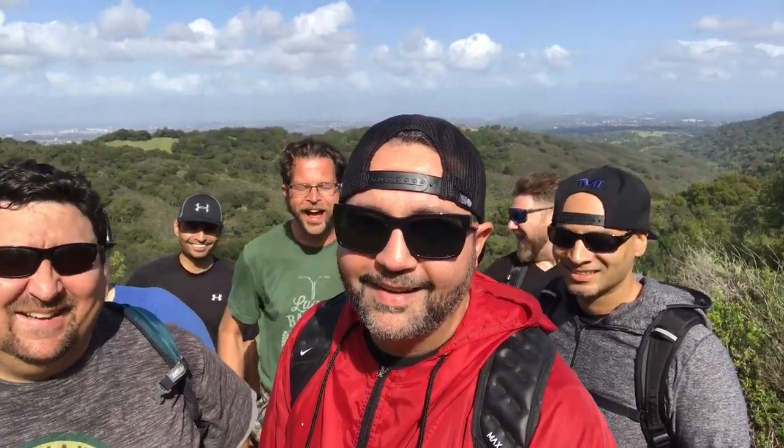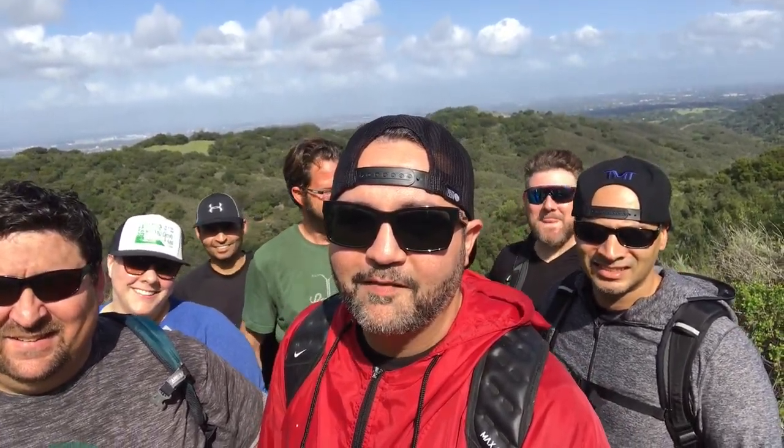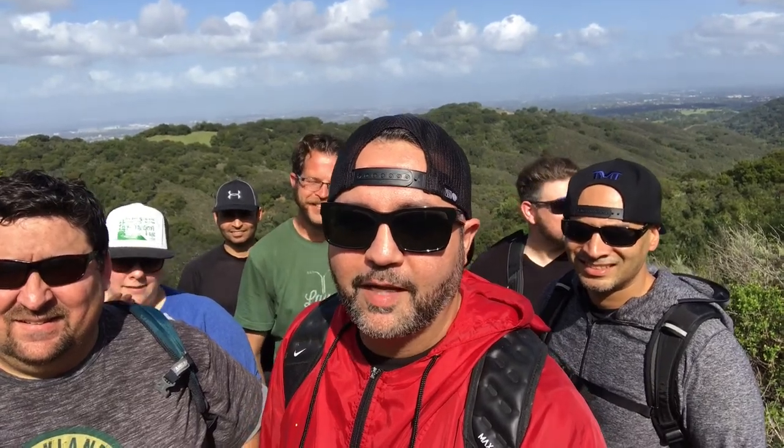All right, guys. So again, we are at the top of Hidden Villa here in Los Altos. Black Mountain. So come here and give it a try, and come visit this place. It's awesome. It's in Los Altos, California. There's plenty of parking, easy to get to. $10 to park, but that's okay. You can afford it. I know you can.